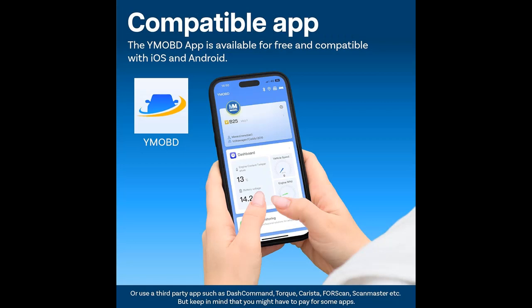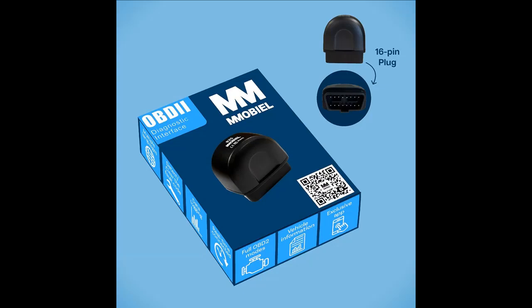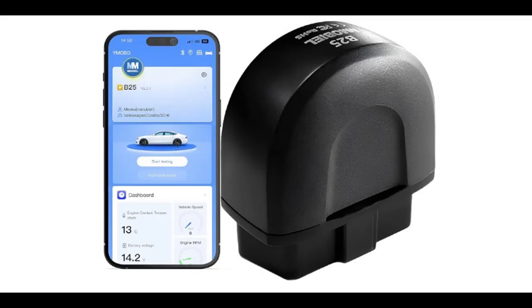In conclusion, MMOBIEL YMOBD stands as the ultimate OBD2 diagnostic companion for all car enthusiasts. Its advanced features, seamless integration with the YMOBD app, wide vehicle compatibility, and smart battery preservation make it a must-have tool for scanning, understanding, and maintaining your vehicle's health. Invest in MMOBIEL YMOBD today and experience the power of professional-grade diagnostics at your fingertips.